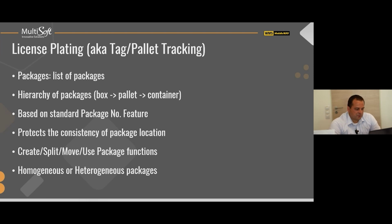And we have also defined different functionalities like create, split, move, or use package functionalities. We will demonstrate that right away. And as a concept, you can have homogeneous or heterogeneous packages, meaning that one pallet or one box or whatsoever can contain multiple different items or just one. Can the lot number be homogeneous or heterogeneous on a certain pallet, etc.? So these kinds of situations we will cover.